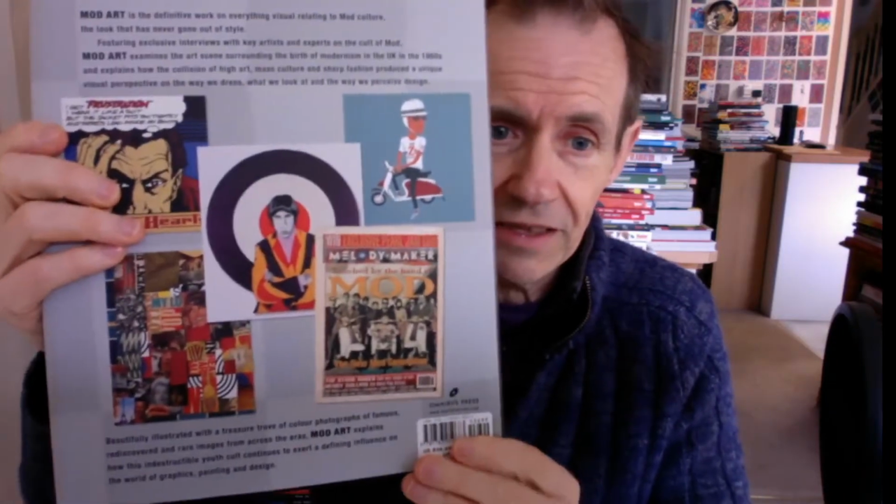And this is all by Paul Smiler Anderson. It's about 280 pages of thoroughly enjoyable mod imagery, photos, etc. Predominantly black and white, but there's a lot of colour as well. And I'm just going to run through it quickly. It's got an introduction, and it is a quality book. You can see it's a real decent quality there.